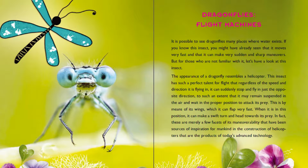Dragonflies, flight machines. It is possible to see dragonflies in many places where water exists. If you know this insect, you might have already seen that it moves very fast and that it can make very sudden and sharp maneuvers. But for those who are not familiar with it, let's have a look at this insect.